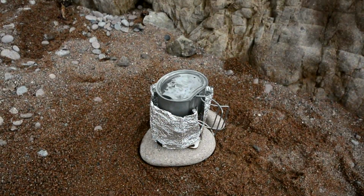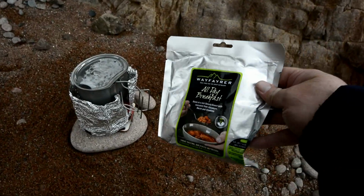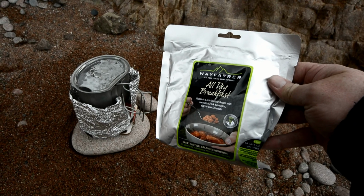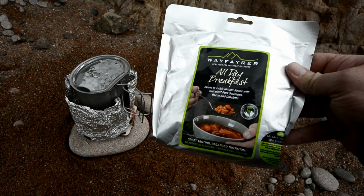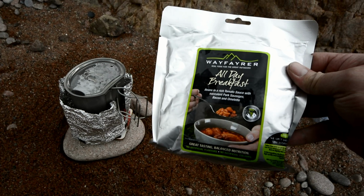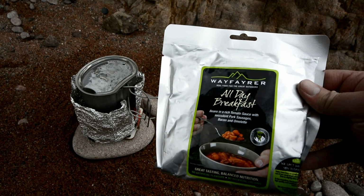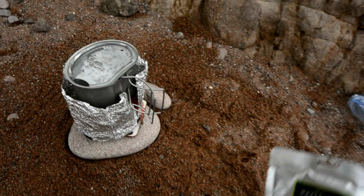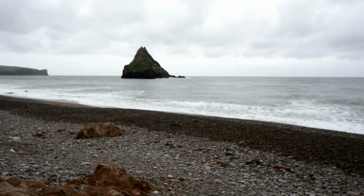Anyway, time for a break. So, on the beach, gonna have a brew and have this Wayfarer all-day breakfast. My mum bought me this to take to Greenland with me in a couple of months' time. Very nice of her, but I said, sorry mum, this ready-to-eat meal is a bit too heavy for me to carry all that way. So I'll eat it somewhere nice before I go when I'm on a little trek trying out things. So thanks mum. It's going to be my dinner today, all-day breakfast. I've also got a chocolate pudding thing, and I think you'll agree it's not a bad spot for dinner.